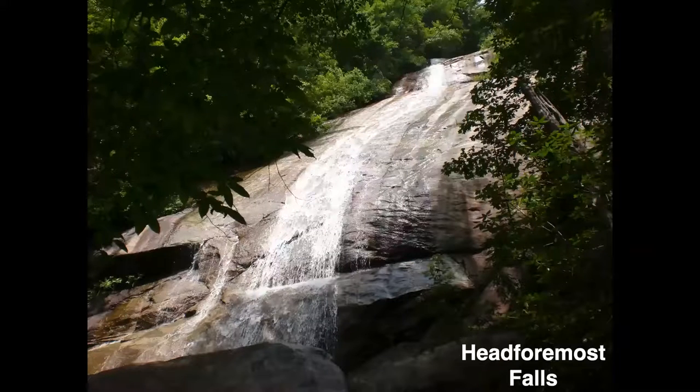And this is Head Foremost Falls. This is also in that Mountain Bridge Wilderness area. It's on private property. I would not go there during hunting season. They like to hunt around there. But we got to go there with the Natural Land Trust people.